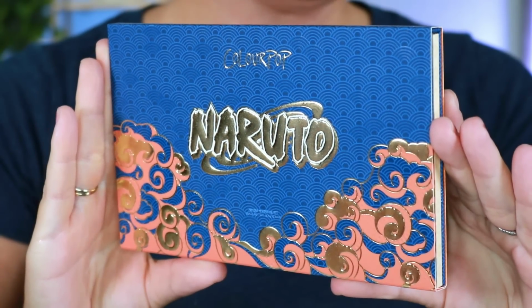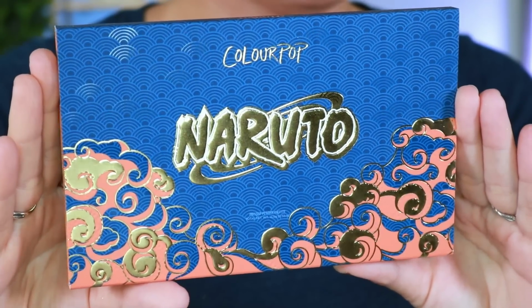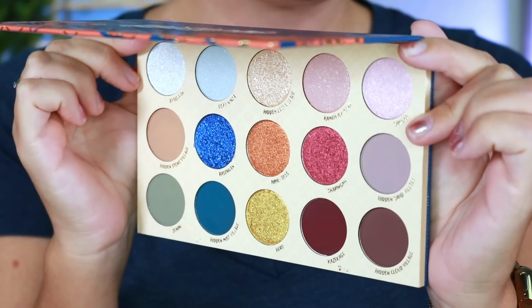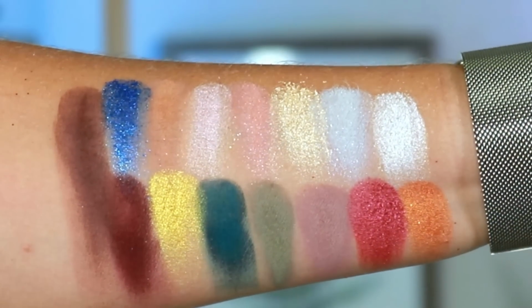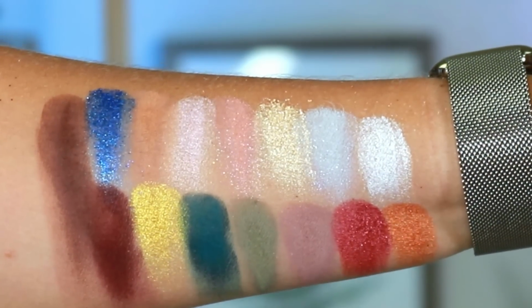Unfortunately, since I am pre-filming this, I don't know what the price points are, but we do have this. Now, I did have the chance to swatch it. It was actually really pretty swatching. I mean, they are really pretty colors. You guys know that I absolutely do love ColourPop's formula. They have amazing formulas. So I just wanted to point that out. It wasn't to be shady or anything like that. I just noticed that ColourPop had very similar colors to their previous palettes.